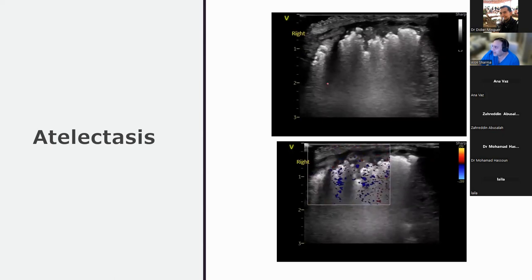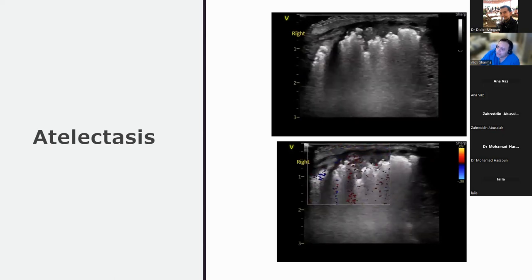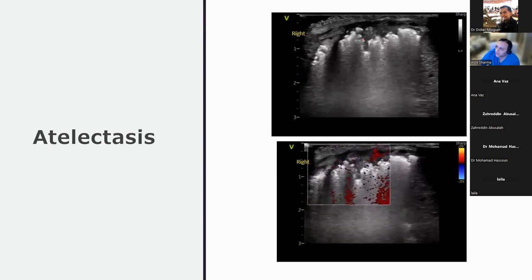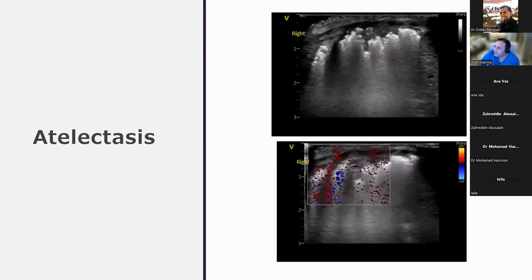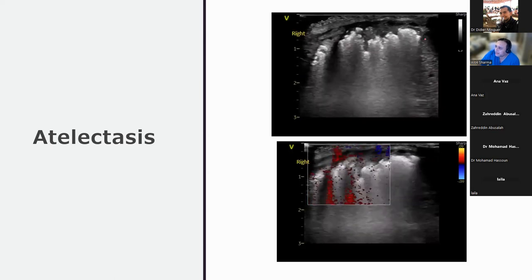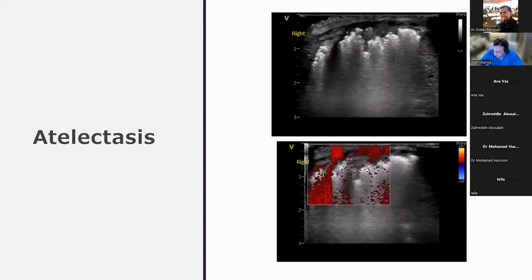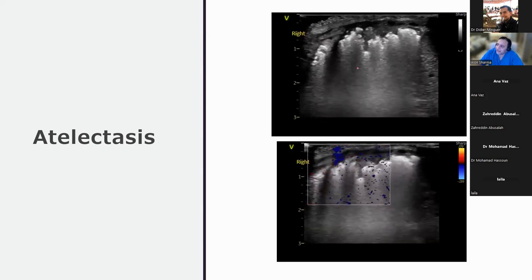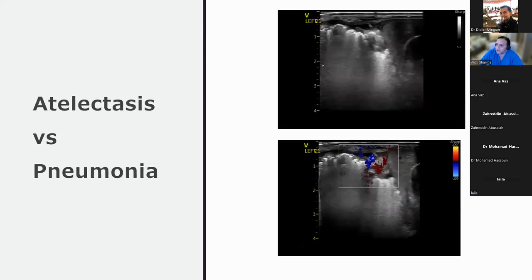Again, this is atelectatic lung. It's completely atelectatic lung. You've got a complete white lung appearance. Pleura has basically kind of degraded itself from the margin. And this hypoechoic area is an area of atelectasis. And this is really a region that I would like to recruit. Now, if you see this in the right upper lobe, again, just go back and have a look to see where your tube is.